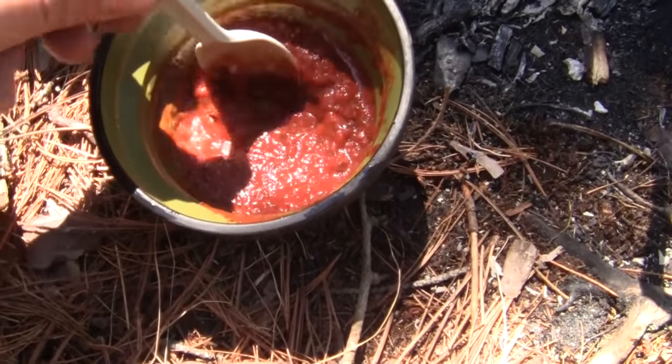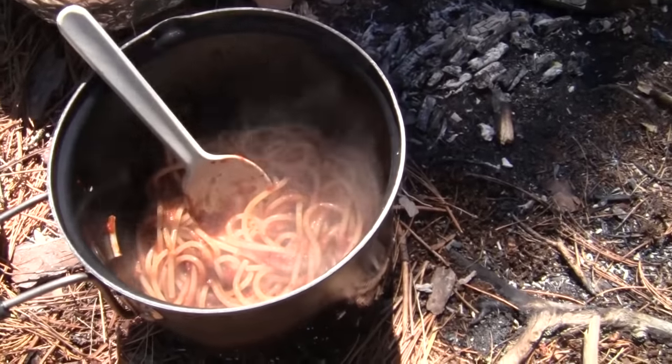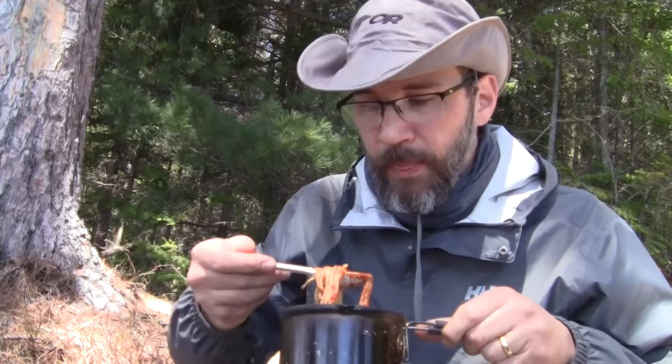So our spaghetti and our spaghetti sauce is done. I wish you guys could smell this. All right, I'm going to let that cool a bit and dig in. Oh man, this stuff came out so perfectly. I mean, it's spaghetti, but everything tastes so good out here.